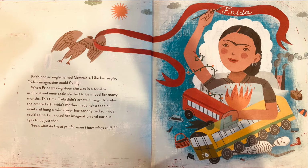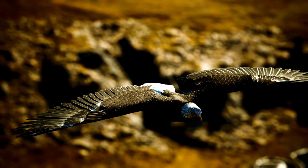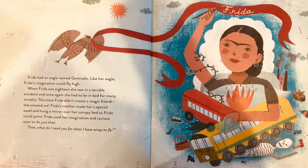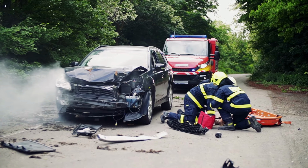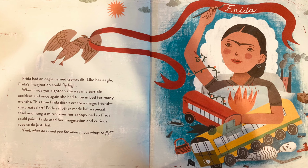Frida had an eagle named Gertrudis. Like her eagle, Frida's imagination could fly high. When Frida was 18, she was in a terrible accident, and once again she had to be in bed for many months. This time, Frida didn't create a magic friend.